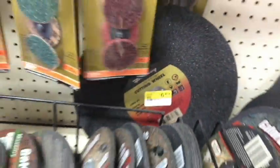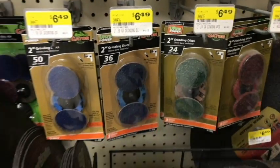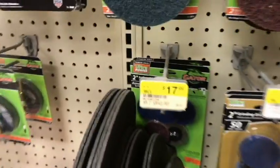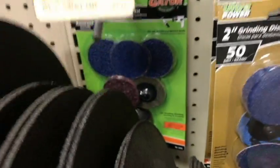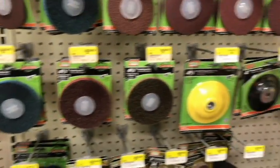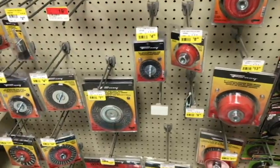I don't remember what the name of this is. I think it's Forney or something like that. I've used those chop saw blades before for metal cutting. These little discs and Brillo pad looking scrubbies, you can use these in automotive. You've got to be careful with what you're using them on. You don't want to use them on a cylinder head because when they get down in the engine, they can mess things up. So don't get too crazy with that.